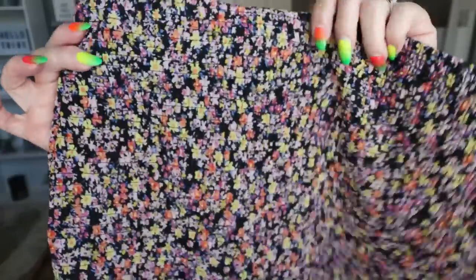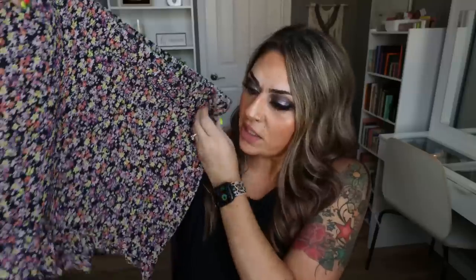You can see that it has the stretchy kind of ribbed top of the skirt with this cute little lace detail at the bottom. I was afraid that this was going to be super, super short, and it's not. It actually falls at a really, really good length. I also was afraid that it would be really scratchy. It's not scratchy at all.